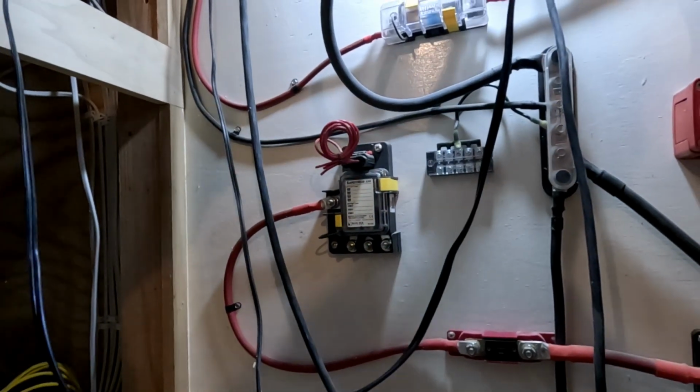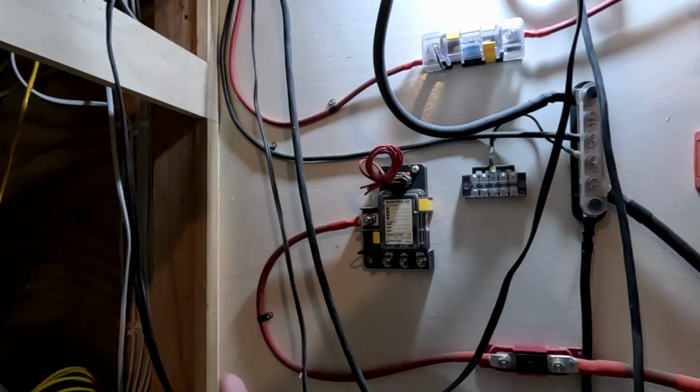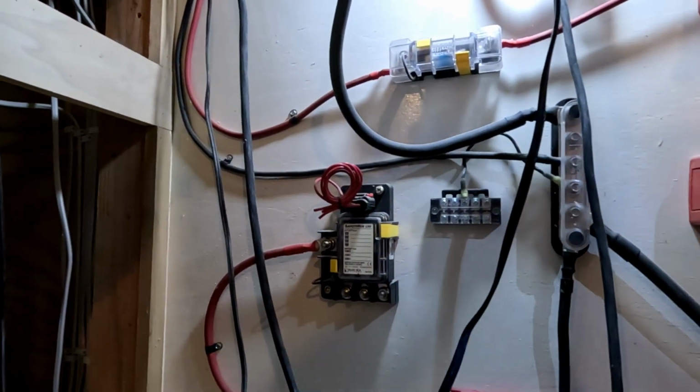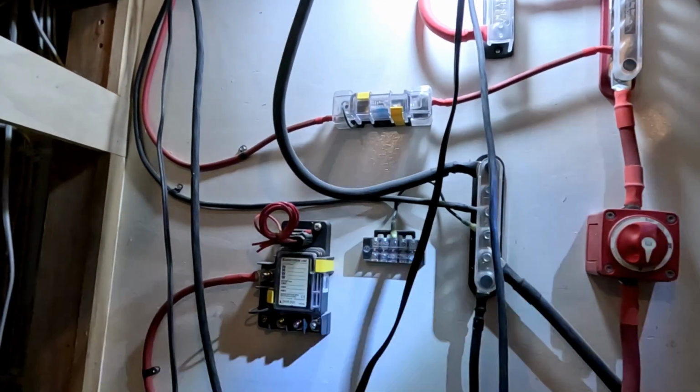So there'll be 4 of those hoses that go through the hull. These big pumps use, I think it's 1.25 inch, and the 2 small pumps at either end of the boat, that's going to be 3/4 inch through-hulls. Right.